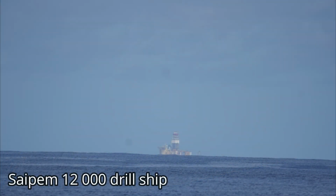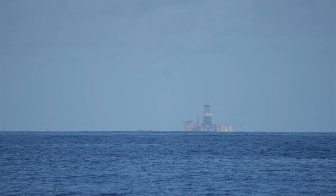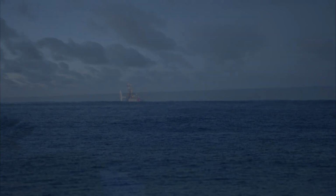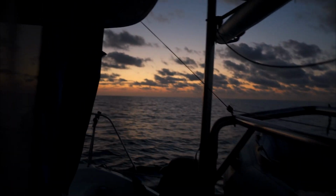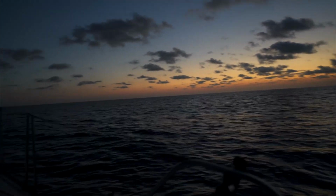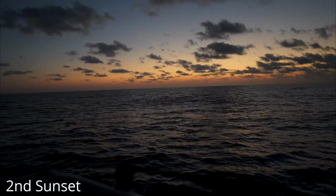When we passed Masimba de Praia area, about 25 nautical miles out to sea, in the distance on our port side we could see the Saipan 12,000 drill ship working on the seabed. Obviously it was still drilling, and it had some support vessels around it as well. Second sunset at sea on this trip.